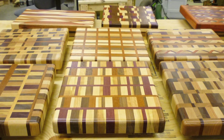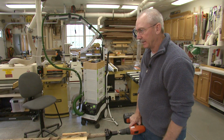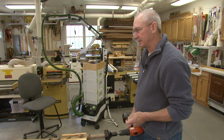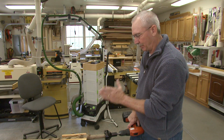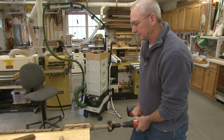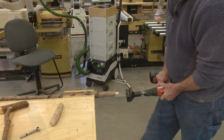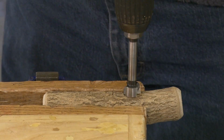A lot of the work I do is done with the eye. Maybe that's one reason I like it too. I don't want to say fine furniture is not as hard as this, but you don't have to measure and get everything exact. Get it centered up without doing a lot of measuring.